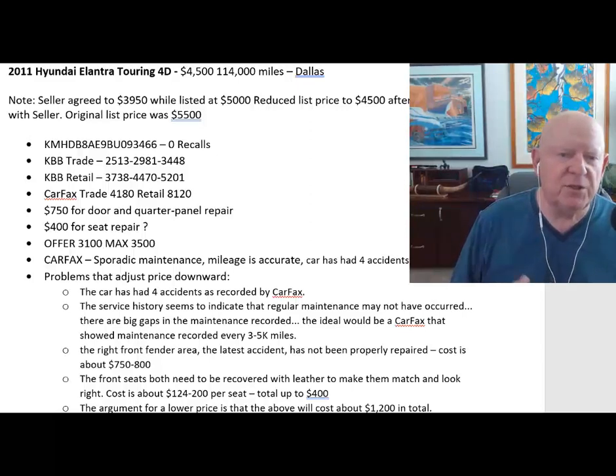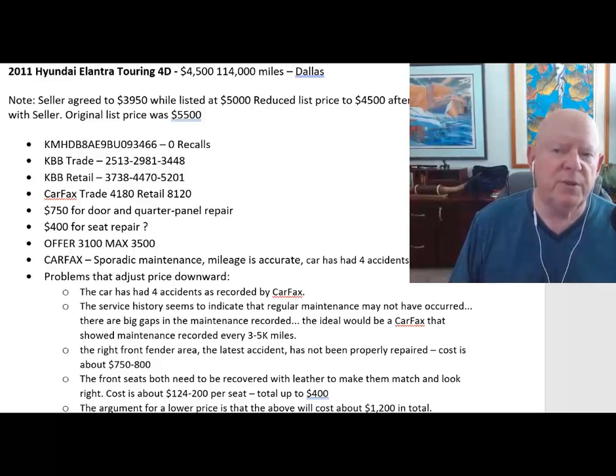Now in this case, it's a 2011 Hyundai Elantra Touring, which is kind of like a miniature station wagon or a little tiny SUV. It's built on the Hyundai Elantra platform. You'll see it in a second. I think we don't have one yet, and I like Hyundais, but I think it should be a good vehicle.